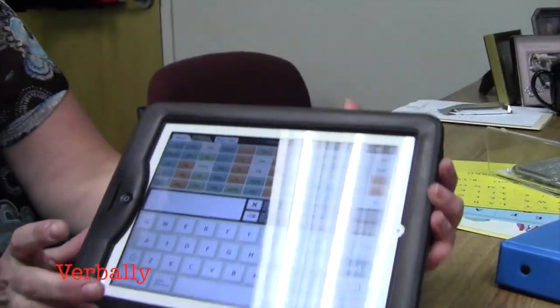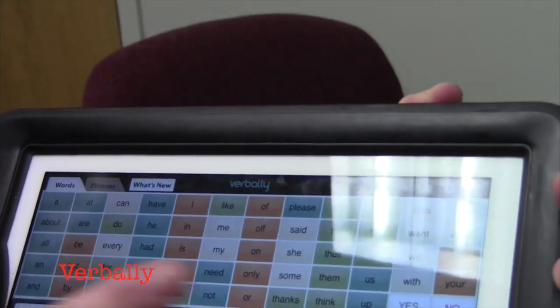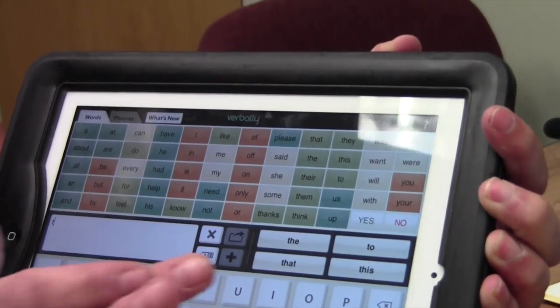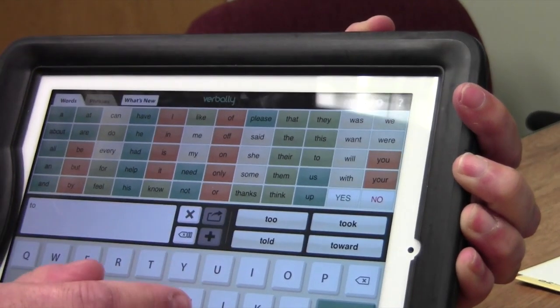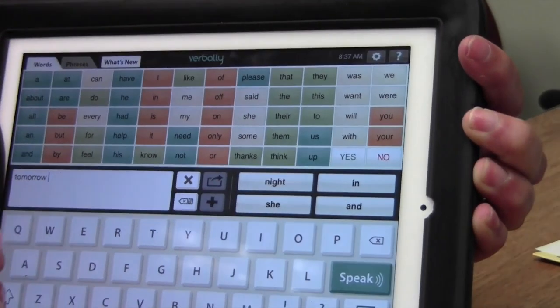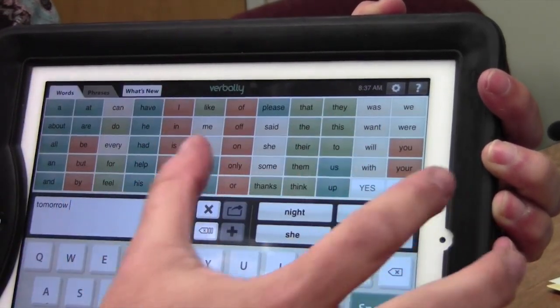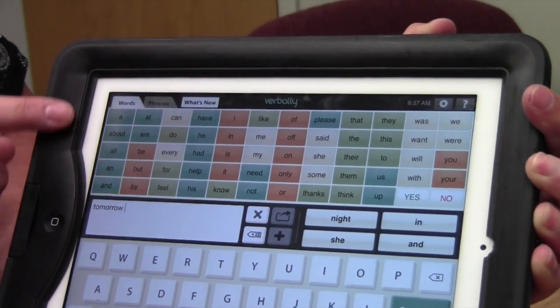But Verbally is free, and it offers you the ability to have frequently used words up here, and a keyboard down here, and word prediction over here. So when I start typing T-O, you can see words that start with T-O come up here. And if I get more specific, there's tomorrow. So now if I hit tomorrow, it typed it for me and left a space at the end. So it's less movement across the screen. Up here are frequently used words in alphabetical order.